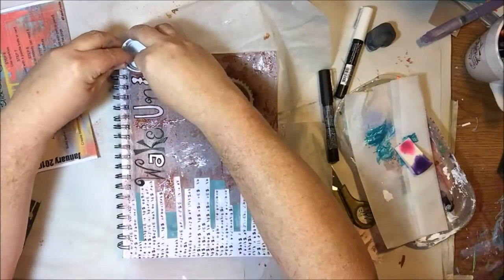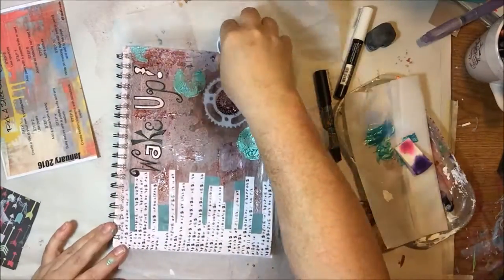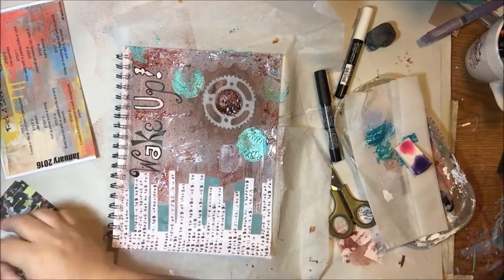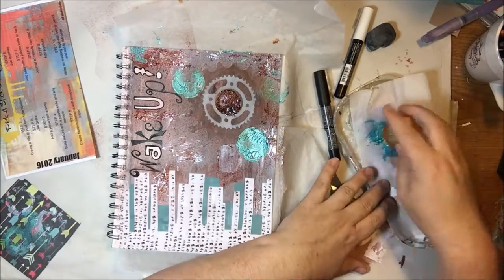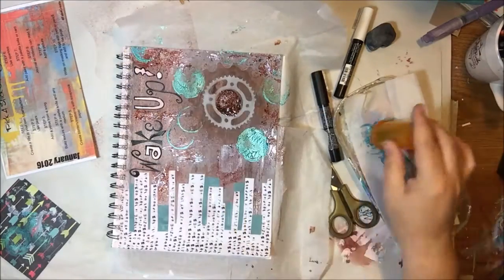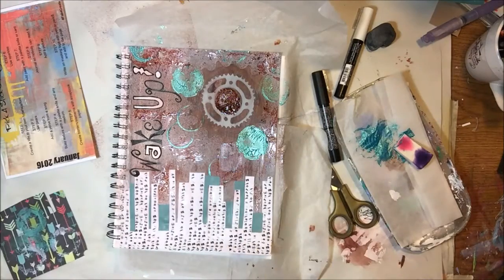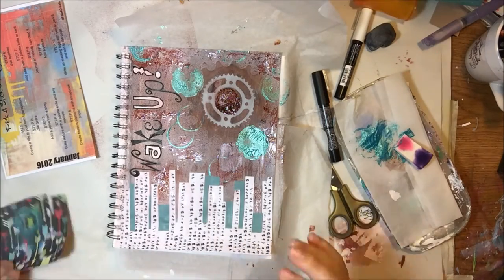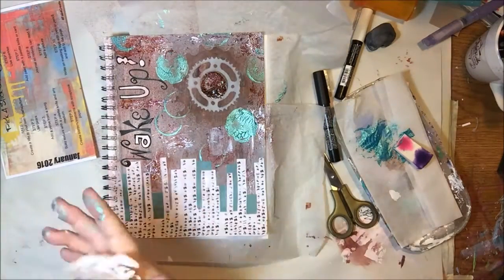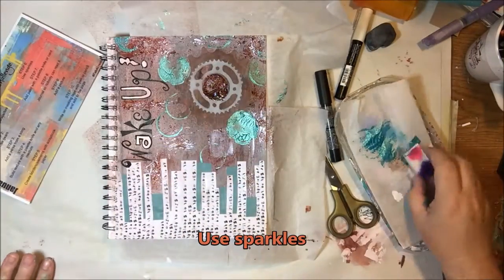I'm using PBO blue-green shimmery paint. So I've got glossy stuff, I've got shimmery stuff, I've got matte gel. I don't know what I was thinking using matte gel medium over this. Silly, very silly. But yeah, I'm a professional. Sure I am.